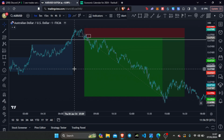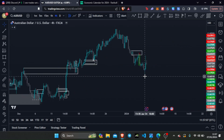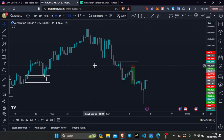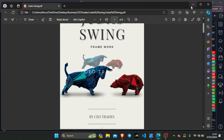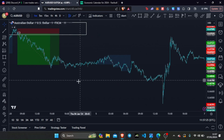So the one thing that I want to really stress about this trade is not only was this a higher time frame trade that we took off of a 4-hour supply zone, but it was also a trade that mixed in very, very well with our JUDAS swing framework. So it was incorporating both of these strategies, and today let's break it down so that we can understand exactly why it was that I took this trade.